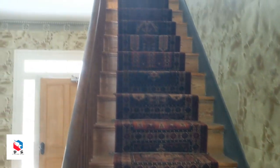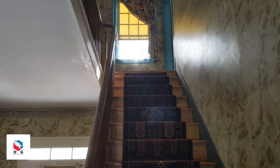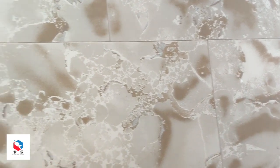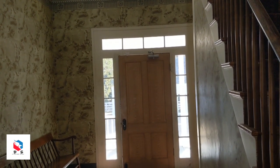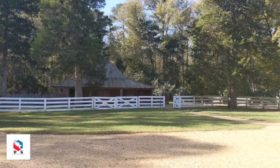So you are allowed to go upstairs. We're not going to go upstairs, but this is the living quarters for the Tudor plantation. When you look at this, very, very nice. Now, this is obviously wallpaper to make it look like marble, but not what you would figure a big Southern plantation, farther south, would be. But nonetheless, this is a plantation home.